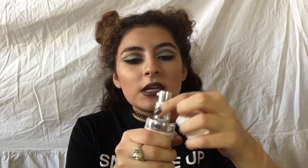But I've been using this all the time. I'm almost out of it, actually. It's a little twist-out, but sometimes this does come off. I feel like it's a nice primer. I haven't really noticed if it helps the longevity of my makeup, but it is very hydrating if you have dry skin, and I do have dry skin around here. And this really helps with all that type of stuff. So I do like this primer and I do recommend it.